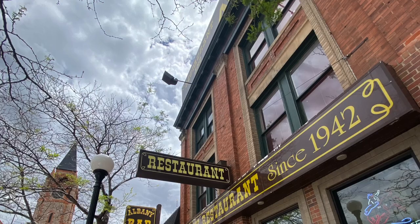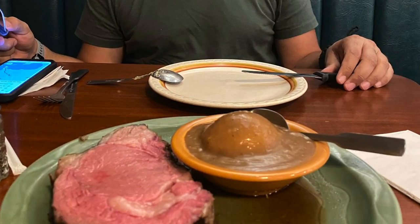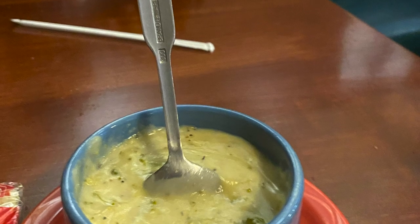Oh, was that the time? Thank goodness for the Albany, famous for its prime rib. Do you think this soup is thick enough?